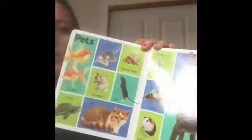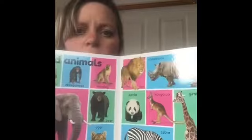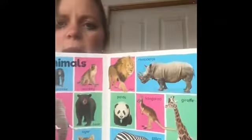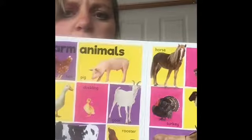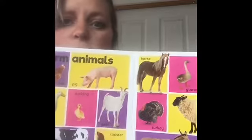So we have pets, we have cats, we have many, many different things. There we go, wild animals, giraffes, elephants. So she can tell me that the rooster says cock-a-doodle-doo. She loves the rooster. She can say that there's a kangaroo on one of the other pages. She could tell me this is a sheep, like Shaun the sheep. Horse, like anything you can think of. She can tell me what these animals are, most of them.